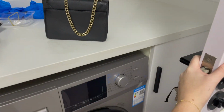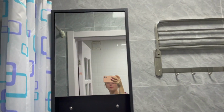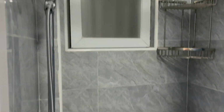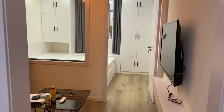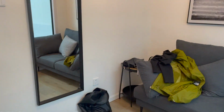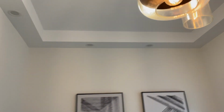So we haven't moved in or anything yet, but here we have a washing machine, tumble dryer, and a little utility bit. Then we have the bathroom, so toilet, a shower that Mew's a little bit too tall for, sorry Mew, kitchen, and a big fridge. And then we have the living room with a new sofa, full-length mirror, and there are lots of lighting options in here, which is what we really like.